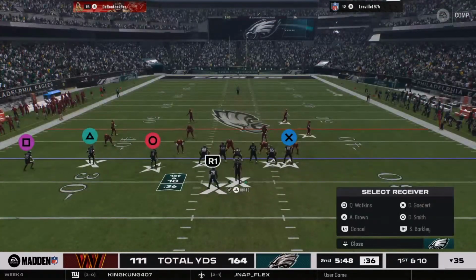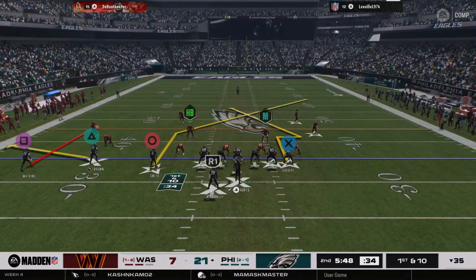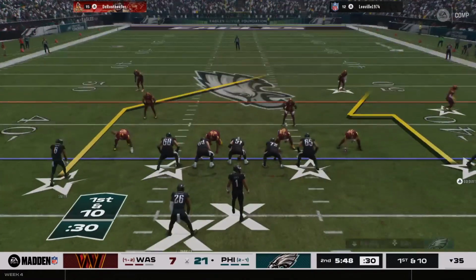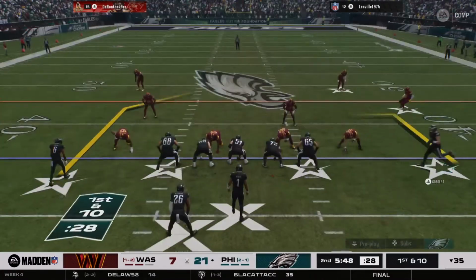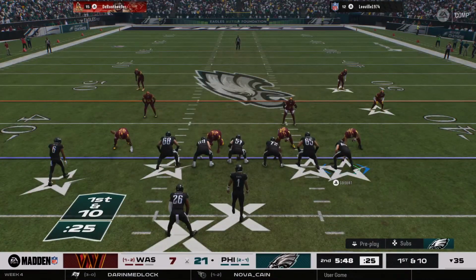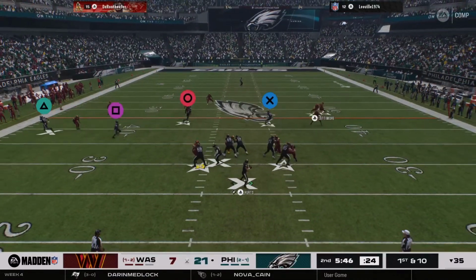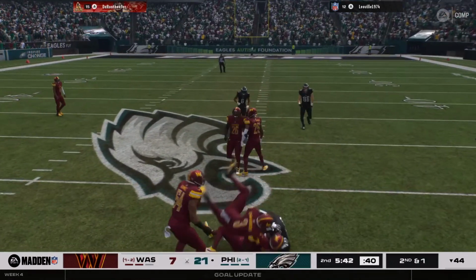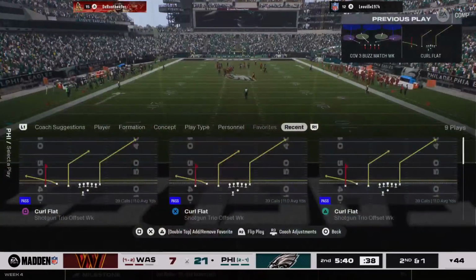Eagles in a good spot here as they come up to the line. 1st and 10. Back to throw, Hurts. Completed over the middle. And he'll get it up to the 44.